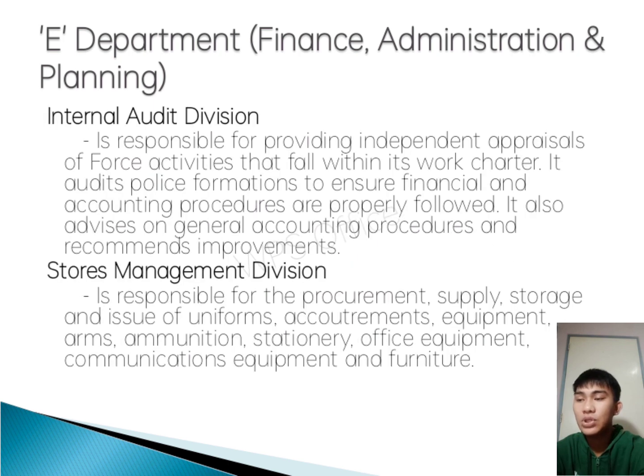The Internal Audit Division is responsible for providing independent appraisals of force activities that fall within its work charter. It audits police formations to ensure financial and accounting procedures are properly followed. It also advises on general accounting procedures and recommends improvements.